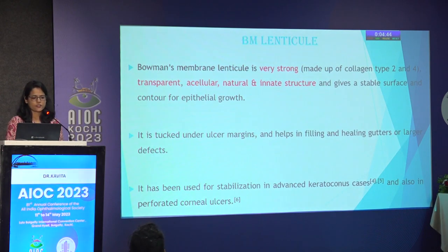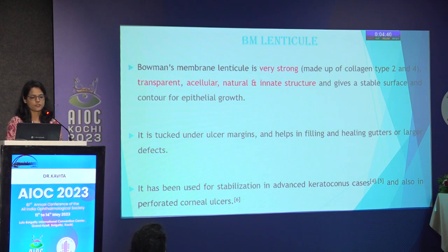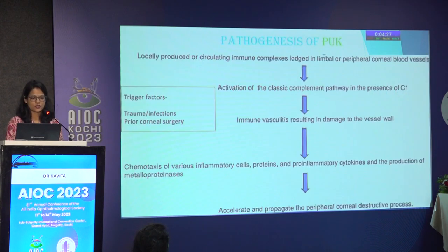Bowman's membrane lenticule is a very strong, transparent, acellular, natural and innate structure and gives a stable surface and contour for epithelial growth. It is tucked under the ulcer margin and helps in filling and healing of gutter or larger defects. It has been used for stabilization in advanced keratoconus cases and also in perforated corneal ulcers.